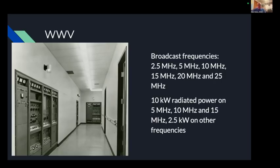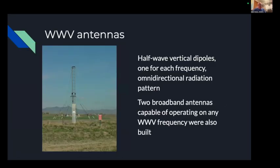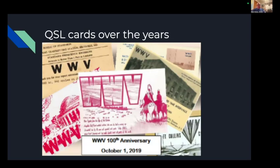So WWV radiates 10 kilowatts on 5, 10, and 15 megahertz and 2.5 kilowatts on the other frequencies. And again, these are all omnidirectional antennas, half-wave vertical dipoles. There are 2 broadband antennas that can operate on any WWV frequency as well. There are some QSL cards over the years.